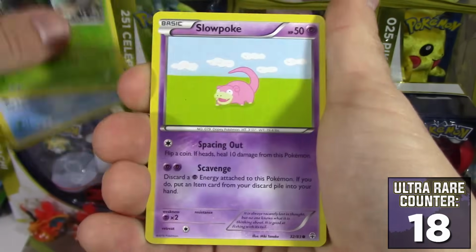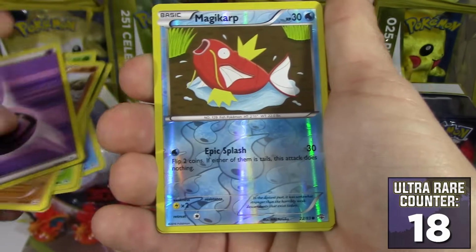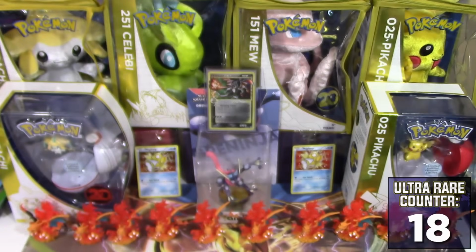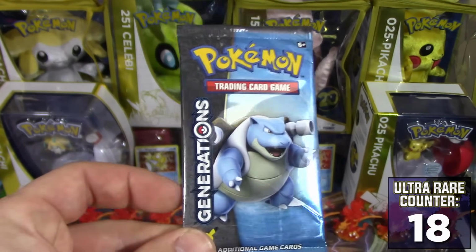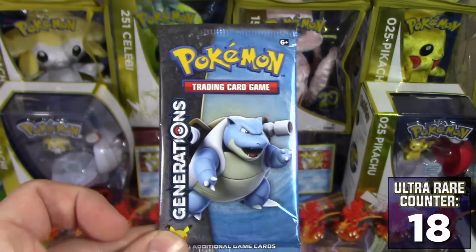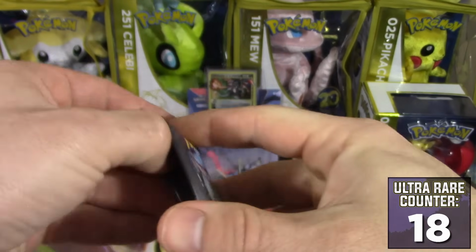We got a Cloyster, Metapod, Slowpoke, Tangela, Rhyhorn, Psychic Energy, Reverse Holo Magikarp, a Floral Crown, Dedenne, and a Snorlax. Yeah, Snorlax. All right, guys, we are down to our final pack of this generation's booster box, kind of, opening. Kind of, sort of, not really. Our 36th pack. Come on, Blastoise. Close it out strong for us.